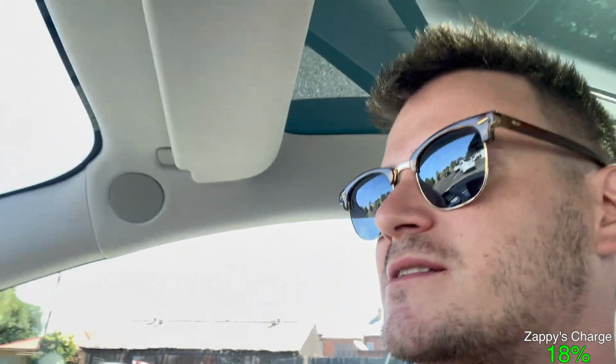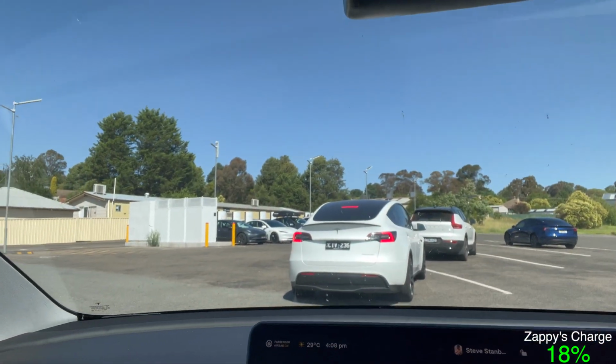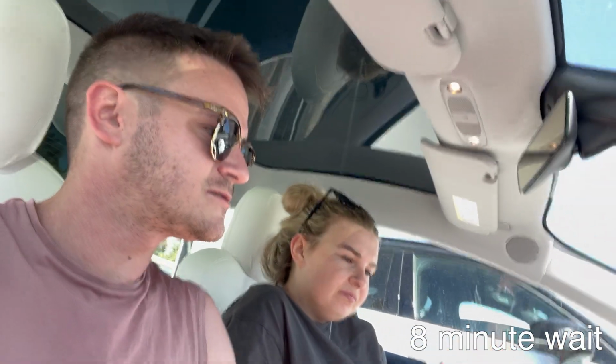So we got here at 4:07. It's now 4:08. We'll see how long it takes for me to find a car charger. The car is in and charging. It is now 4:15. Cars are coming in and out pretty frequently, which is good.